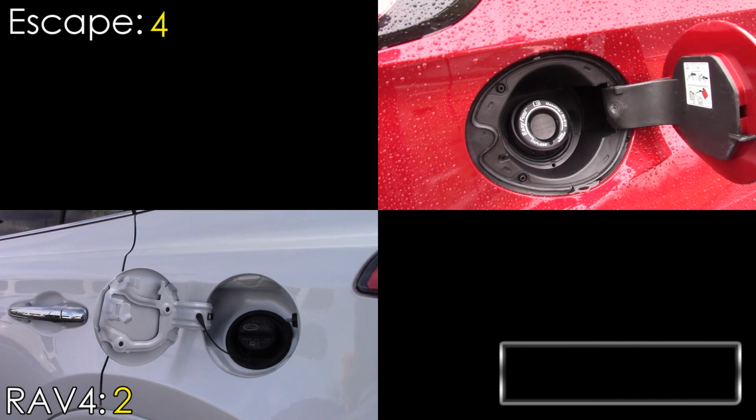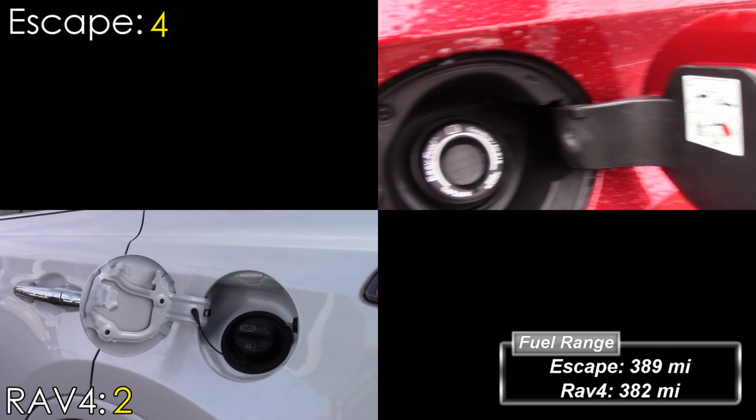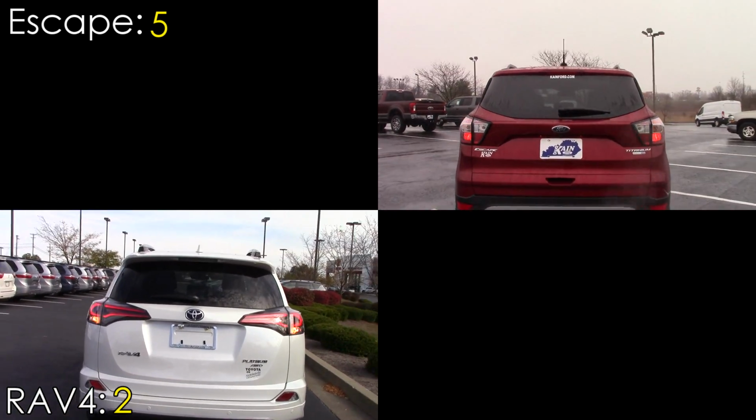The fuel ranges are very close, but the Escape barely edges out the RAV4 at 389 miles of range compared to 382 miles of range. In the rear, there aren't as many differences between them.